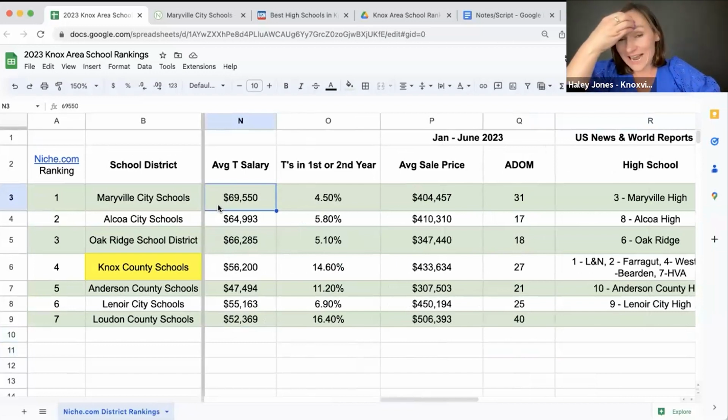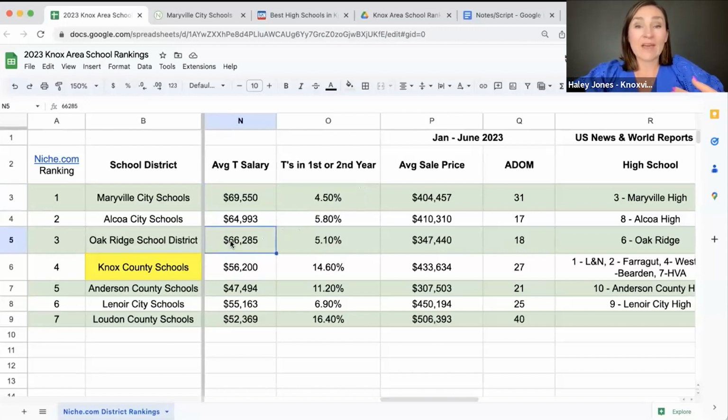There is no stat that I found that told me the age of teachers in the district, but I do think that teachers in Maryville City are staying longer. We also see that the stat for teachers in their first or second year is 4.5%, which is the lowest. So that means we have teachers probably staying in the district for the long haul, and they're getting paid well.